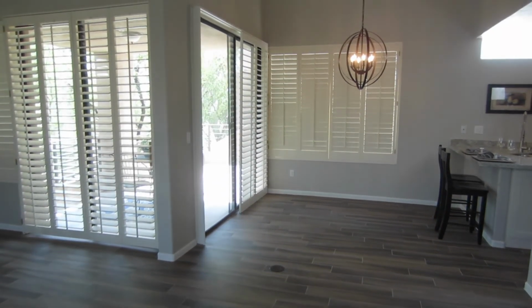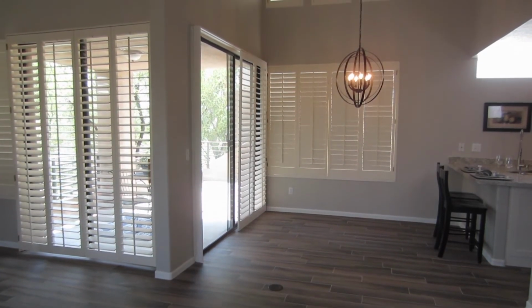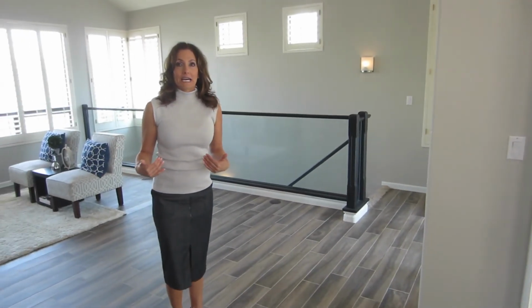If you want to have an enormous dining room table that goes out to here that can seat 20 people, you can accommodate that in the space.